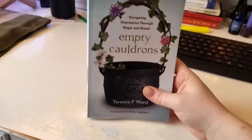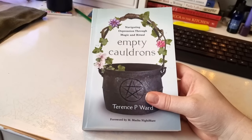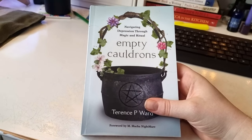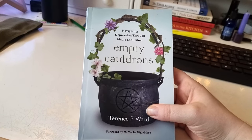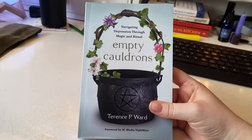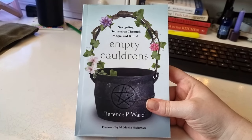I can just feel the spirit of depression in this book. Right now he's talking about what depression is, and I can feel it. I'm really struggling to, I don't want to say be in that energy again, because I'm not in that energy, but I can just feel it. It's quite triggering, I suppose.